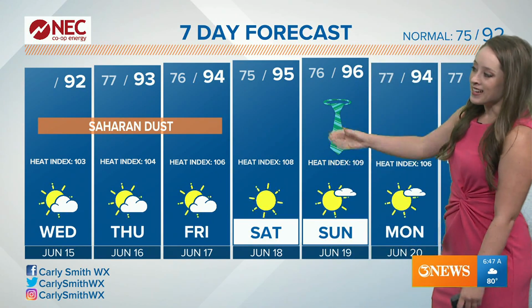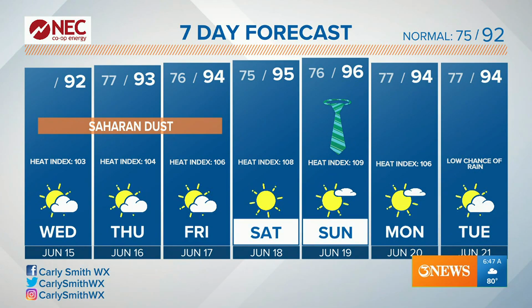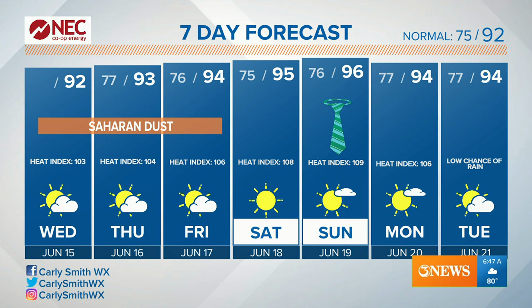Father's Day, 96, heat index 109. Then look, Tuesday, I put there's a low chance of rain. So we have a little bit of rain today. Our next best opportunity is Tuesday, but it is a low chance, just a chance.